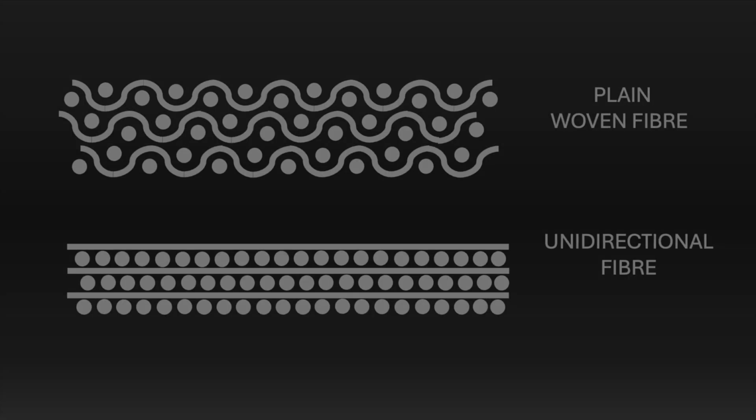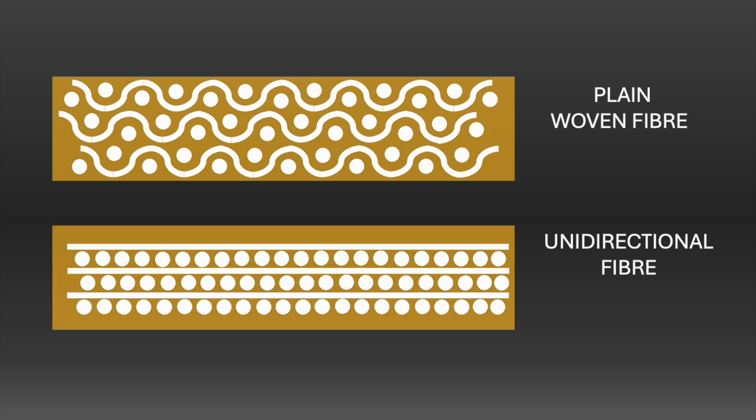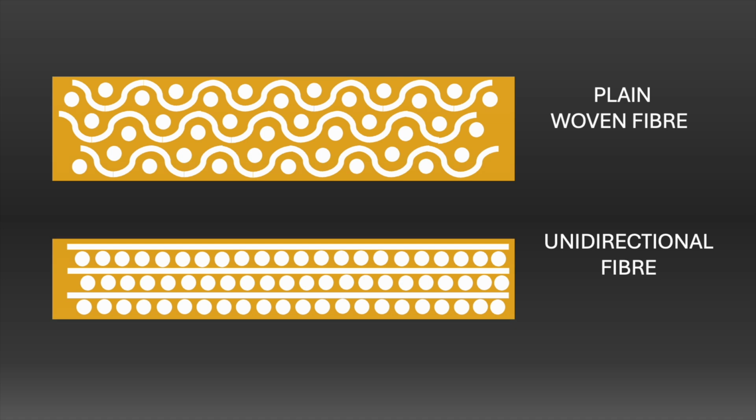Here's what I mean. Woven at the top. Due to all the wiggling and crimping, you end up with gaps you need resin to fill. Impregnated unidirectional cloth at the bottom there lies together more closely and so has fewer empty voids that end up needing to be resin filled. Here's the reduction in required resin.